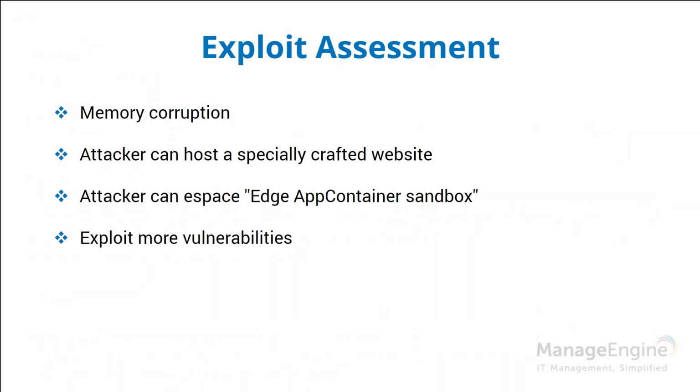When we discuss the possibility for exploit, it again starts with memory corruption. Starting from memory corruption, the attacker can even host a specially crafted website. The attacker can also escape an app container sandbox. I'm not sure if you're familiar with app container sandbox.